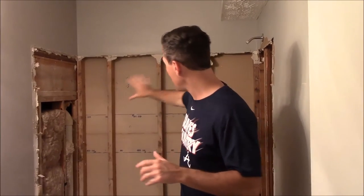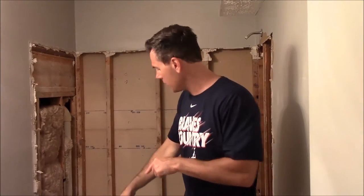This was old school. I've already done the demo. Old school tile was everywhere. Old school tile, toilet, tub, all being replaced. The only thing that stays is the paint up here and this vanity. Wait till you see when it's done.